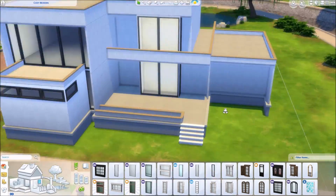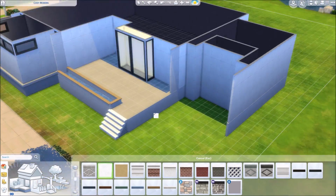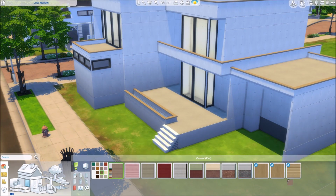So this house will also have a kitchen, of course. There will be a swimming pool, not pool. There will be a swimming pool in the backyard, and yeah, that is basically it.